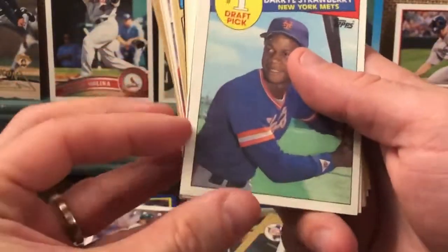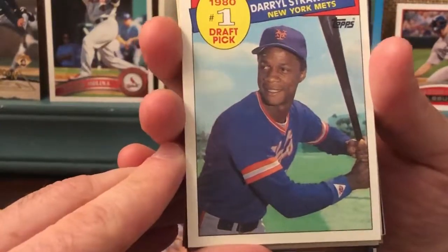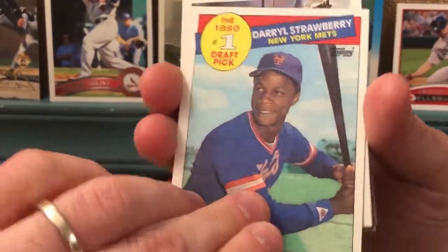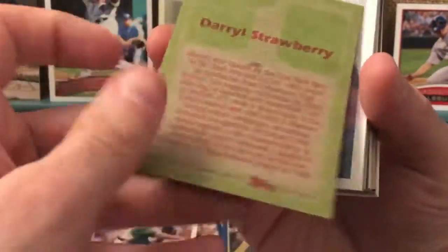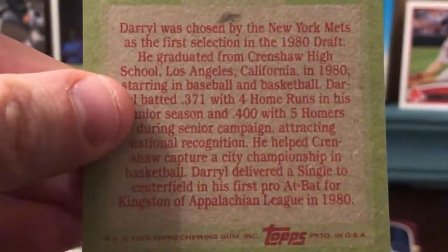Oh, this is really awesome. This Topps Darryl Strawberry, the 1980 number one draft pick. Well, we know that, but when was the card from? Seems like, so this is an 85 card talking about how Darryl Strawberry was the first pick in the 1980 draft.